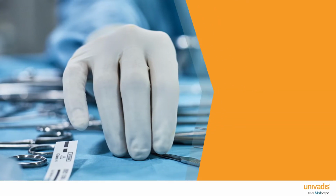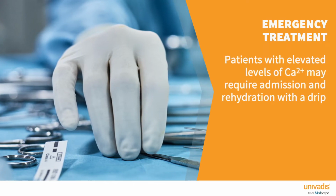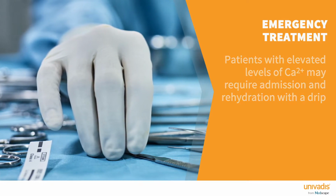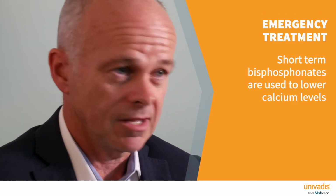Emergency treatment in primary hyperparathyroidism is pretty unusual. Occasionally patients may present with extremely raised calcium, particularly if they become dehydrated. That is unusual, and occasionally we perform early parathyroid surgery. But importantly, don't just look at the numbers. If a calcium is 3.0, for instance, and the patient is very well and they've got primary hyperparathyroidism, there's no requirement for emergency admission.